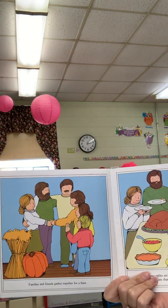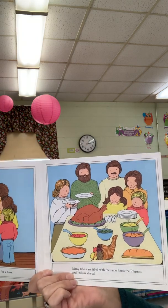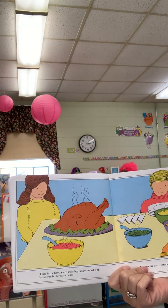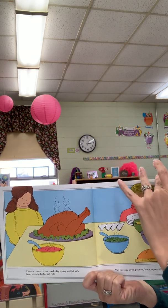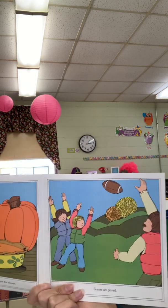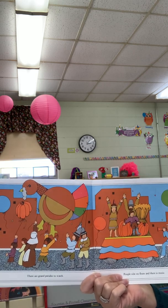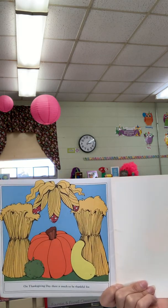Families and friends gather together for a feast. Many tables are filled with the same foods the Pilgrims and Indians shared. There is cranberry sauce and a big turkey stuffed with breadcrumbs, herbs, and nuts. And there are sweet potatoes, beans, squash, and cornbread. Sometimes there is a tasty pumpkin pie for dessert. Games are played. There are grand parades to watch. People ride on floats, and there is music. On Thanksgiving Day, there is much to be thankful for.